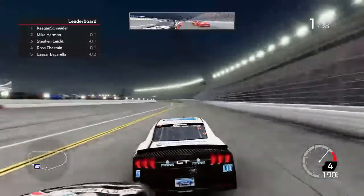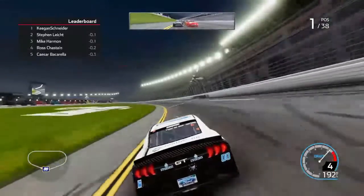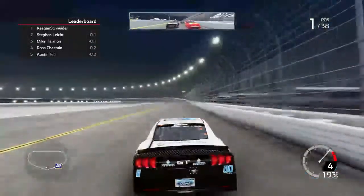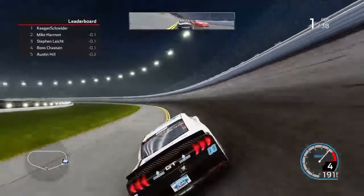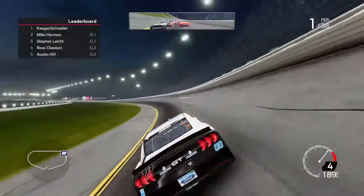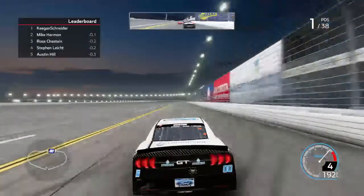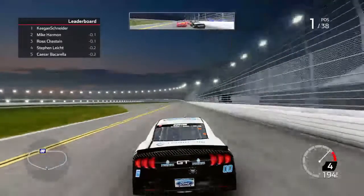And just like that, Mike Harmon, actually rather, not Austin Hill. Harmon side by side with him. And we are going to lead our first lap of the race here at Daytona. On lap 26, so it took us about a quarter of the race to finally take the lead despite being up in second on lap 5. It took us about 20 to 21 laps from there just to get to the lead. That's quite a long time.